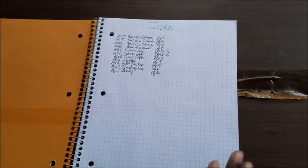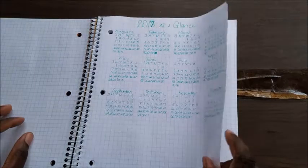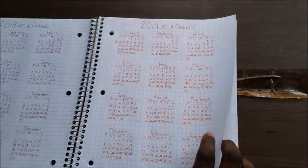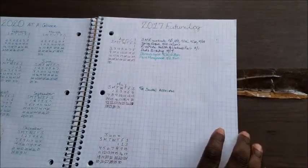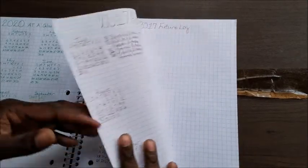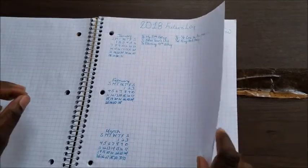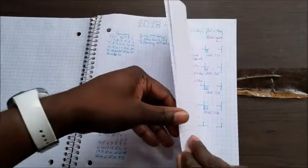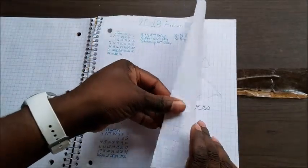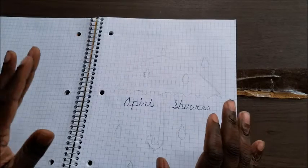Alright, so I started my index. I need to go back and update it because some things have changed since then. But I have my 2017 year at a glance. I've also done a 2018, 2019, and 2020. I got my future log here, which I need to update as well, all the way through the end of 2017. And then I started my 2018 future log.